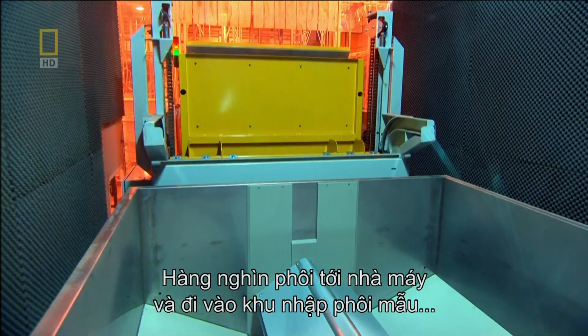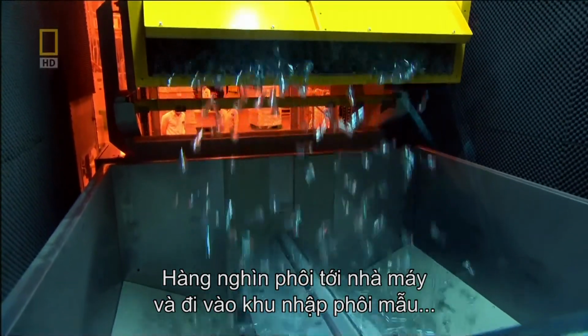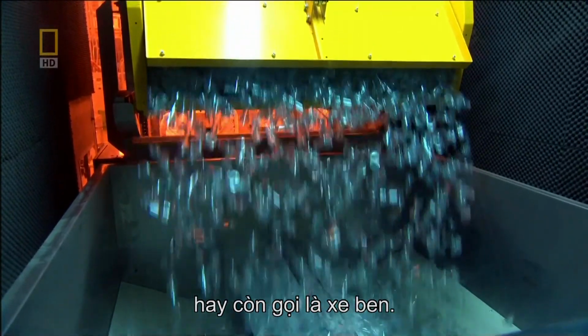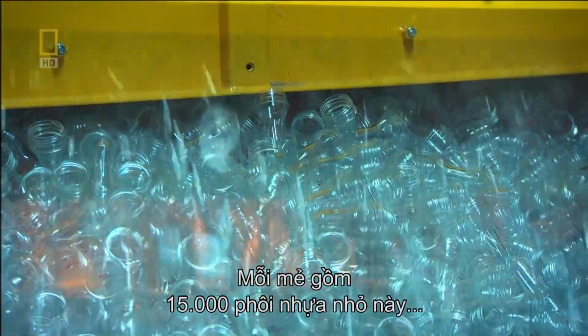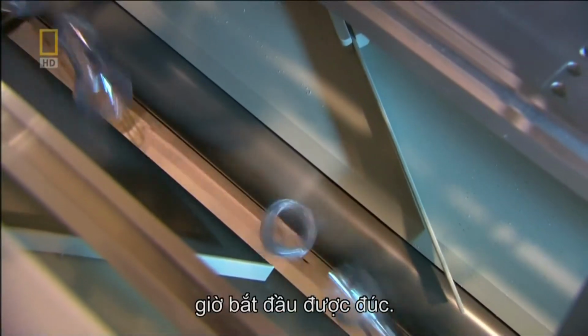Thousands of these arrive at the factory and are put into the preform loading unit, or the tipper. Each load of 15,000 of these tiny plastic preforms now starts the molding process.